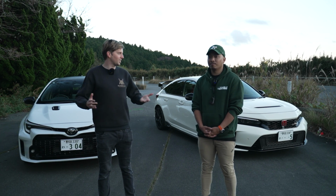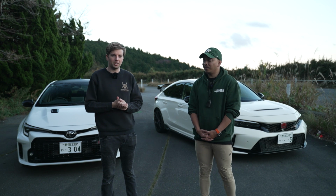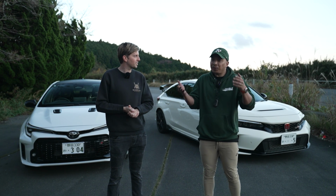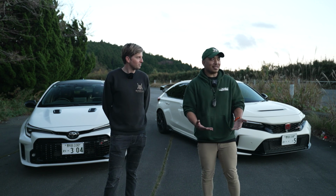I felt like I was DK today, Tsuchiya, going through some hot version, some great roads, and some great cars. I can't believe we get to do this. Like literally drive these mountain roads in Japan with these new JDM classics. Yeah, this is the best job ever.